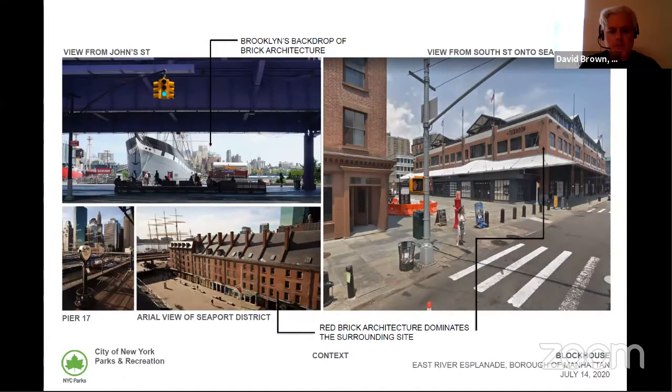Here you can see some views of the context and part of the South Street Seaport District, and some of the things that we're really inspired by, obviously the natural setting and the overlook of the East River, the expanse that you get at the waterfront, the wood decking that you see, and the historic piers, and also the materiality of the brick and masonry that you see in the historic buildings along the water's edge.